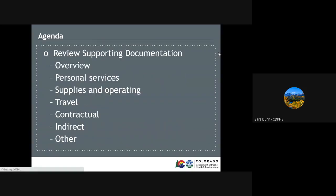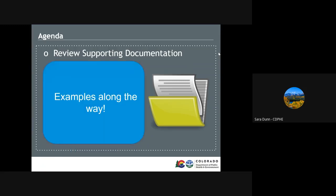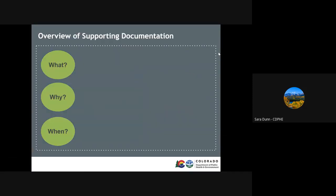During this video, we will review supporting documentation for invoices. We will provide an overview of why it's important, and then we will dive into the various categories. Along the way, we'll show you some examples. Now let's review some basics about supporting documentation.